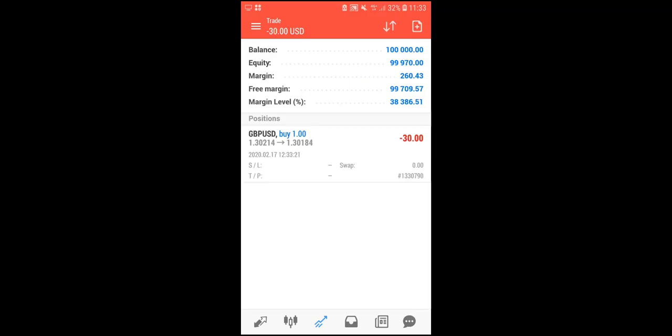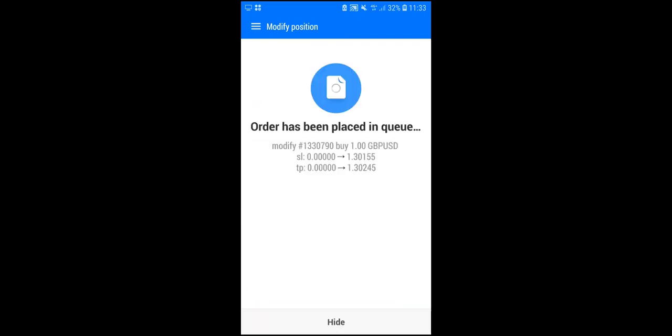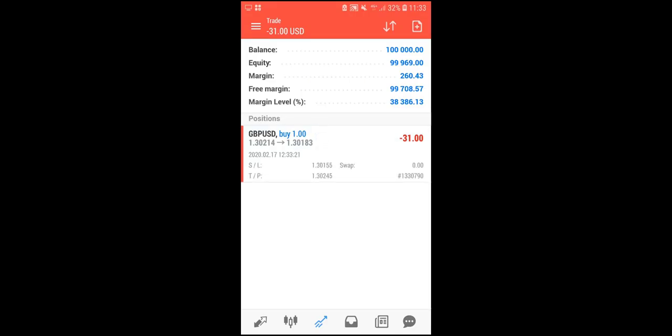And we can add in a stop loss and take profit by holding down on this and modifying the position and putting in a take profit, and then also putting in a stop loss as well. And then once we've done that, we can click on modify, and then that has now been amended, and we can check that by clicking on the order, and we can actually see that stop loss and take profit are there.